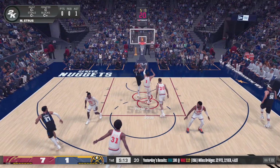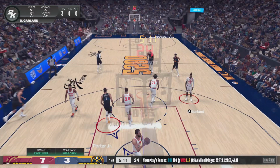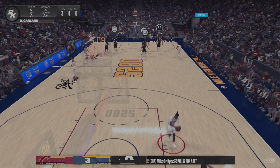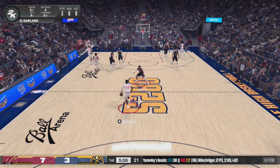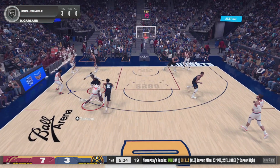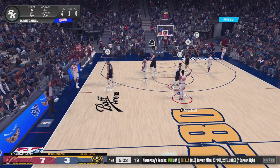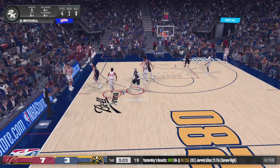Murray passes to Porter. Two points. That one goes. Sweet move by Porter, getting around the contact and finding the hoop. For Cleveland, they've gone 3 of 3 so far from the floor. And Kentavious Caldwell-Pope picks up the foul. That's his first foul of the game. First personal foul. First team foul.